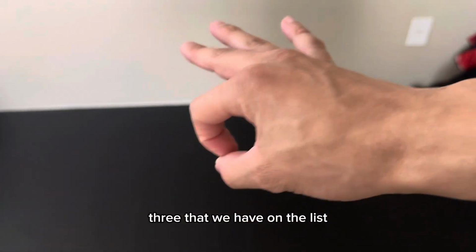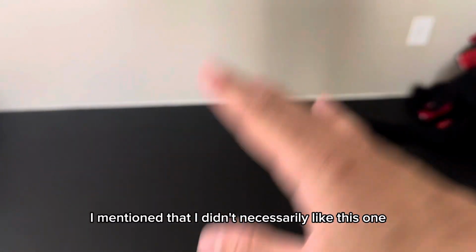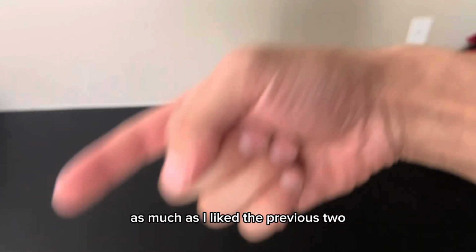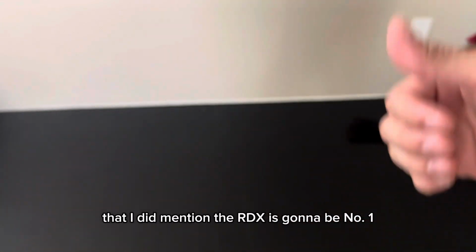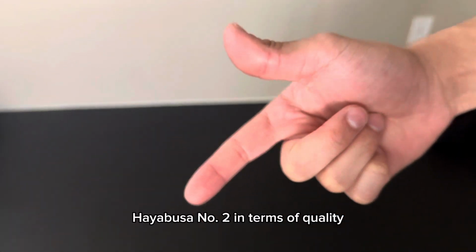Number 3 that we have on the list, personally, I mentioned that I didn't necessarily like this one as much as I liked the previous 2 that I did mention. The RDX is going to be #1, Hayabusa #2 in terms of quality.